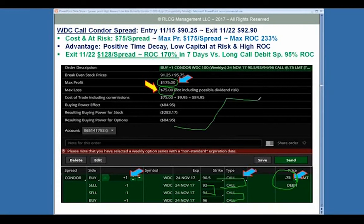And you can do this with puts as well. So you can do it either way. For downside movement, you do a put condor, upside the call condor. So it's just a really great strategy all in all. Very similar to the butterfly, but a little bit different, and it gives you a broader profit window, which is something that I really like about it.